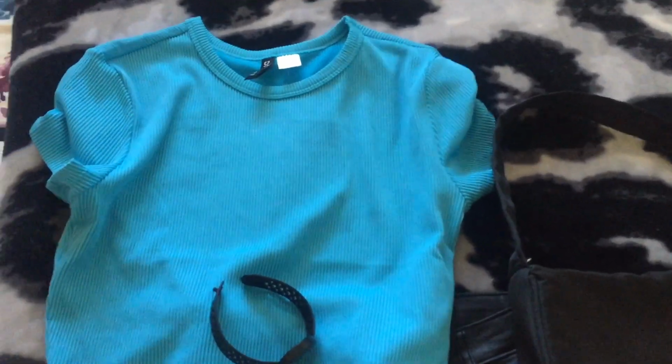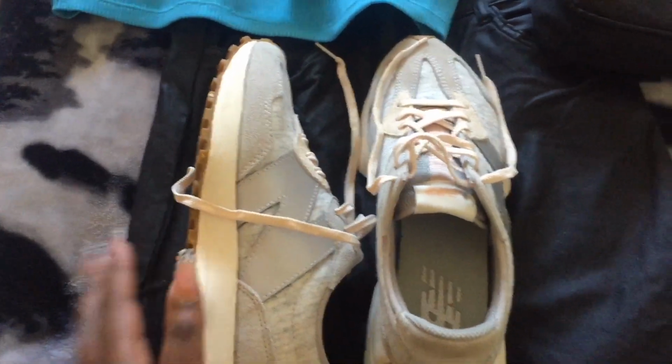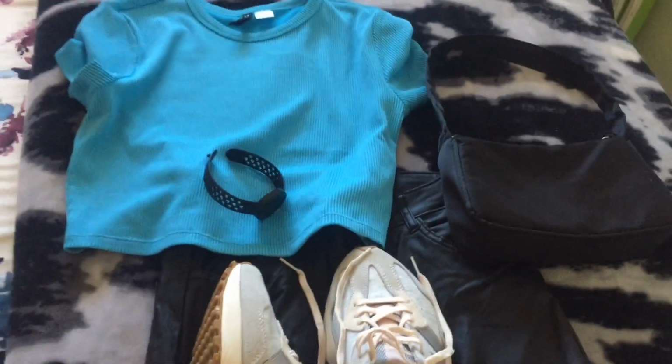So yeah, babies, this is my outfit, my crop top. I got it from H&M, and then my handbag, my favorite black handbag, and then my New Balance, got it from Archive, and then these leather pants. So that's my fit for the day. Oh, I'm going to put a jacket on because it's winter. Yeah, guys, so right now the only thing I'm left with is my hair.